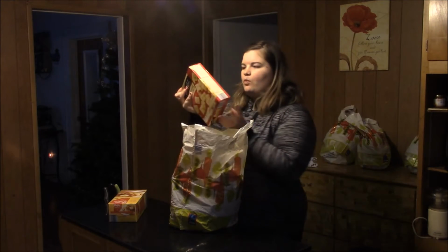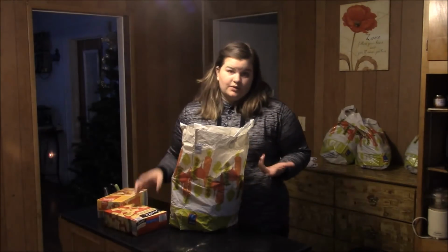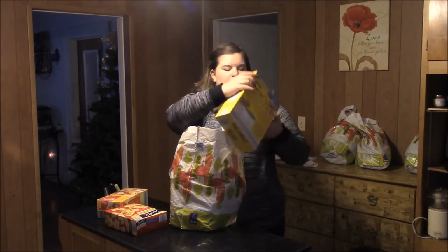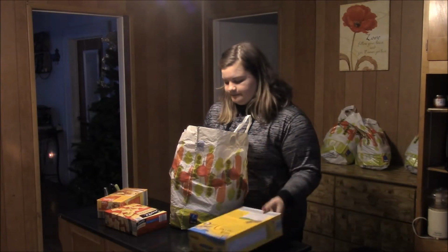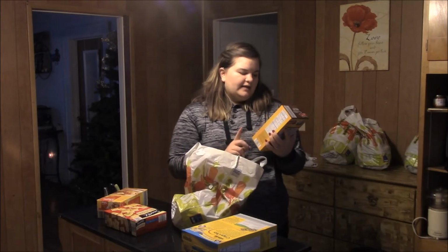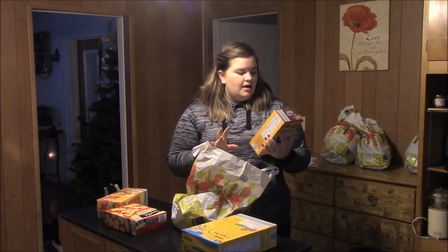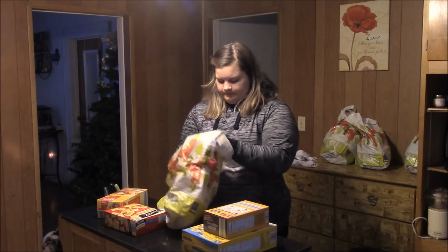Then we picked up some white cheddar cheese crackers. They're like Cheez-Its. Haven't tried them, so not sure how they're going to be, but I think they'll probably taste just like Cheez-Its. Picked up some crispy oats. Y'all know I like to have these for breakfast. This one is a little bit of a splurge item. They normally have a different brand of this that's considerably cheaper, like 89 cents. This one I think is like $1.50 or maybe $1.99, but it's creamy beef stroganoff.